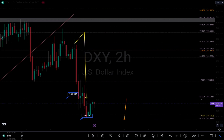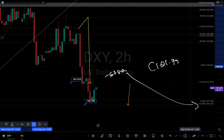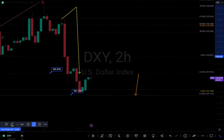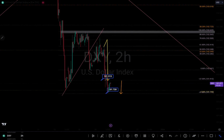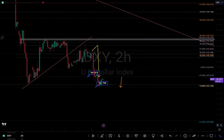So we almost hit my second TP, which is my 61.8% fib level. We can see 101.720. We almost hit that level right there, but now we are retracing to the upside. So now let's see what we are looking at on the XY guys.